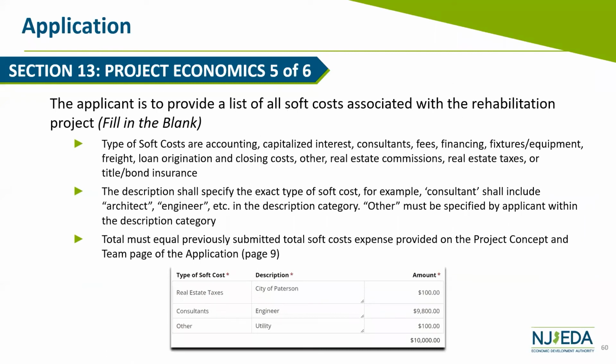Now, IDETA had mentioned previously in the project concepts and team page, which was page 9 or section 9, that we would be asking for soft costs associated with the rehabilitation project. So here's where they would be listed. And specifically in this table, the types of soft costs that we allow are defined or titled as accounting, capitalized interest, consultants, fees, financing, fixtures and equipment, freight, loan origination and closing costs, other, real estate commissions, real estate taxes, or title and bond insurance.